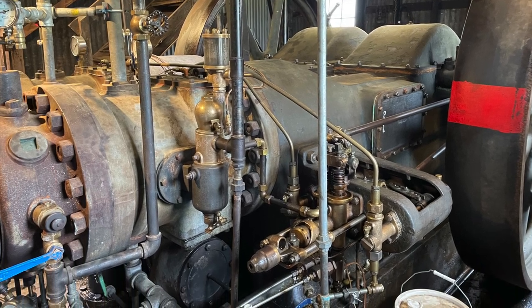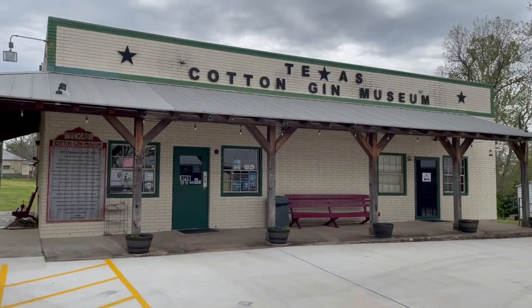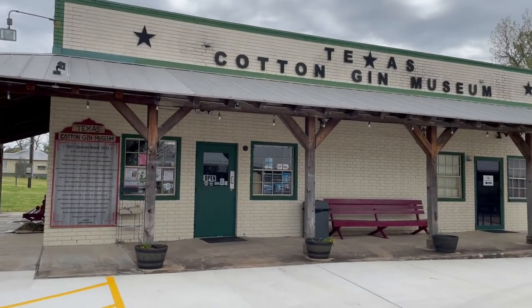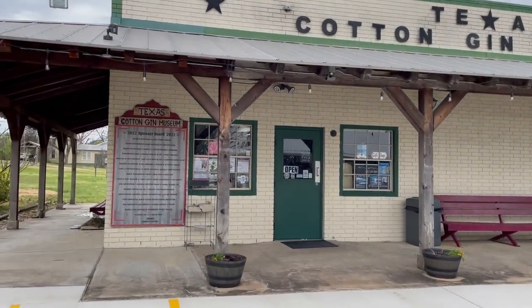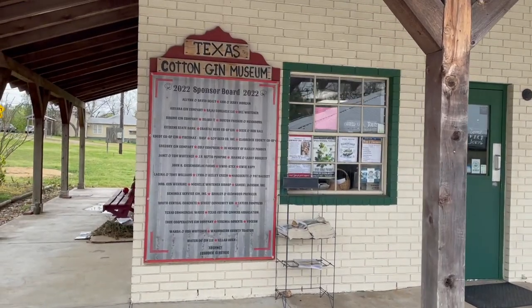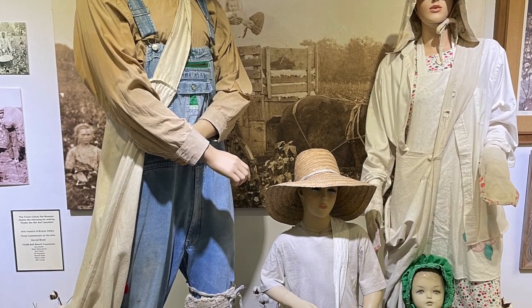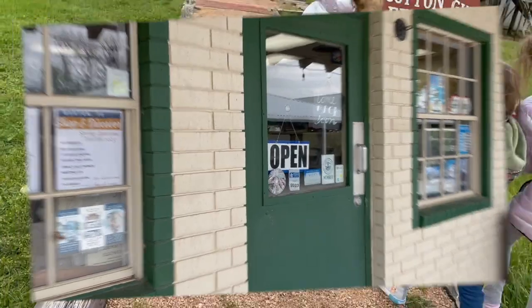Very impressive machine. So first, I'm going to take you inside that old cotton gin to see Lady B and understand how the process works. Then we will visit this little cotton gin museum that will tell you more about the applications of cotton and how life was for those working cotton in the past. So tag along!